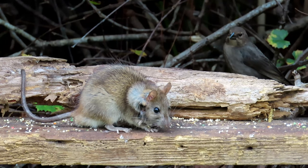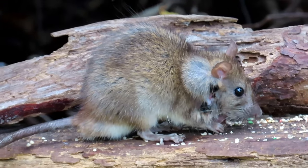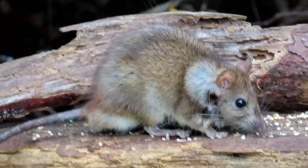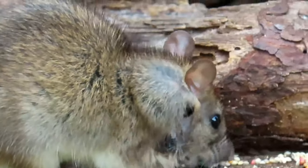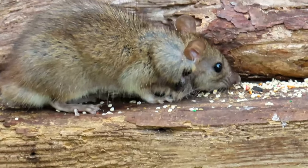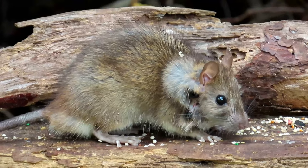One nasty looking rat. The rat's got bot flies. Of course, I haven't seen any squirrels with bot flies for quite a few years. I think rats generally lead a more unhealthy lifestyle.